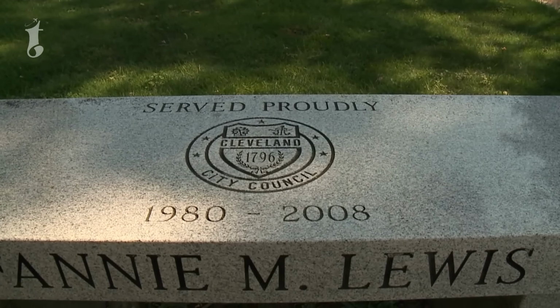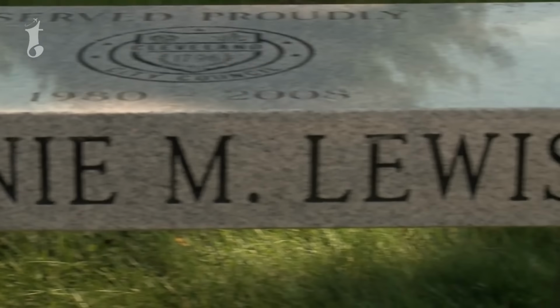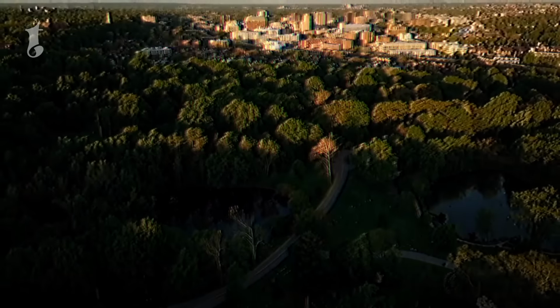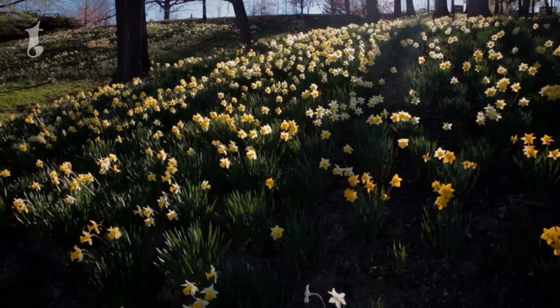Scattered across the cemetery are dozens of unique sculptures, ornate mausoleums, and even a small chapel designed by Louis Comfort Tiffany. Many visitors come just to admire the architecture, stroll the peaceful grounds, or photograph the blooming cherry blossoms in spring.